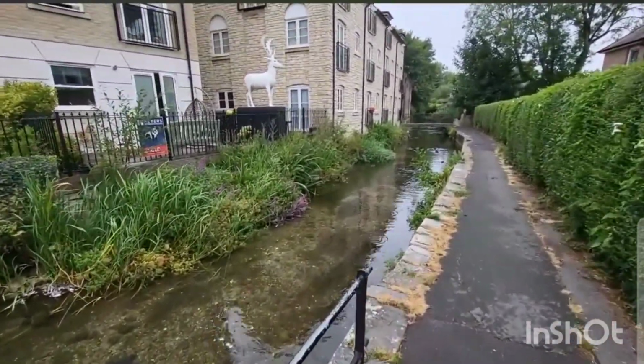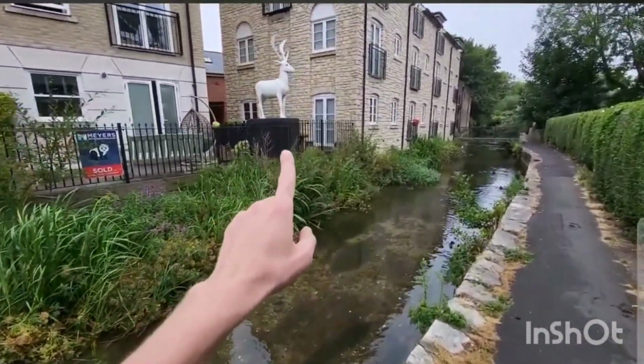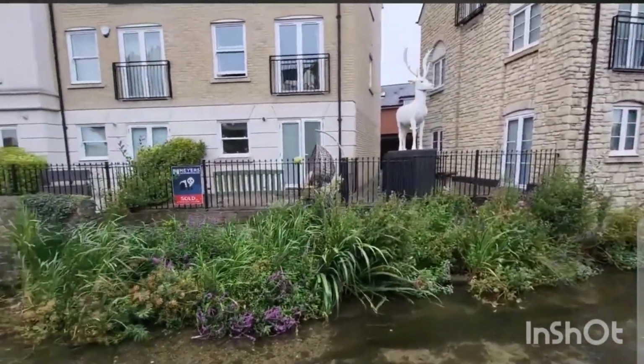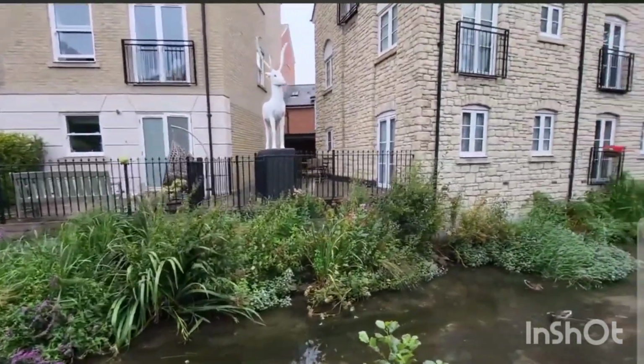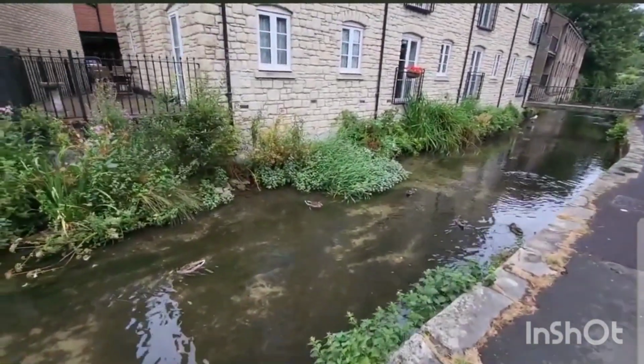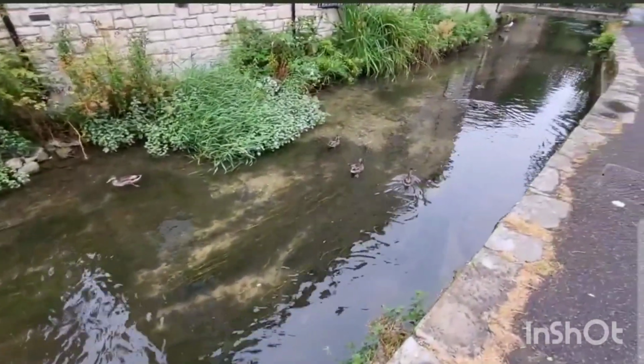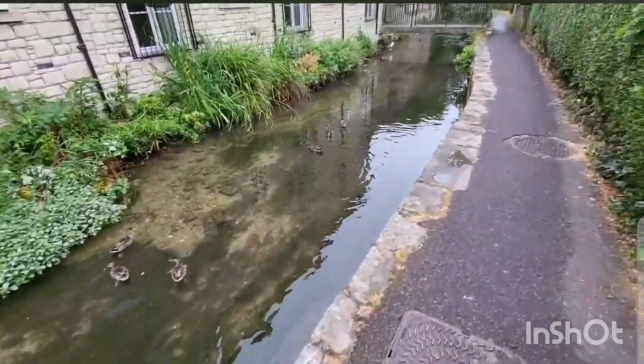So this here is the remaining White Hart stag from an old pub that used to be there called the White Hart. Oh, lots of ducks. Lovely, lovely ducks.